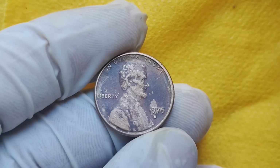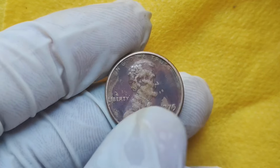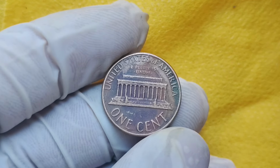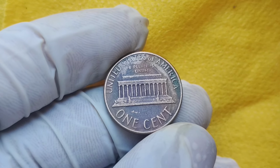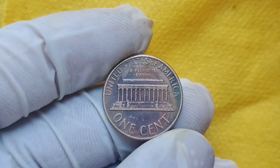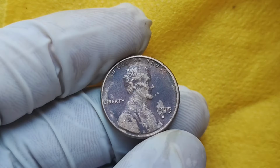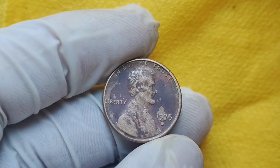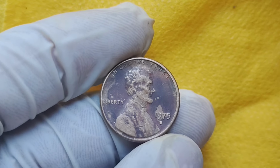Now, before you start flipping every couch cushion and emptying every vending machine you pass, let's talk about how to spot this ultra-rare penny. The date and mint mark. Look for a 1975 penny with a small D under the date. That tells you it was made in Denver. Double-die obverse. Check Lincoln's face and the lettering, especially Liberty and In God We Trust. If the letters look slightly doubled or blurry, you might be onto something big.